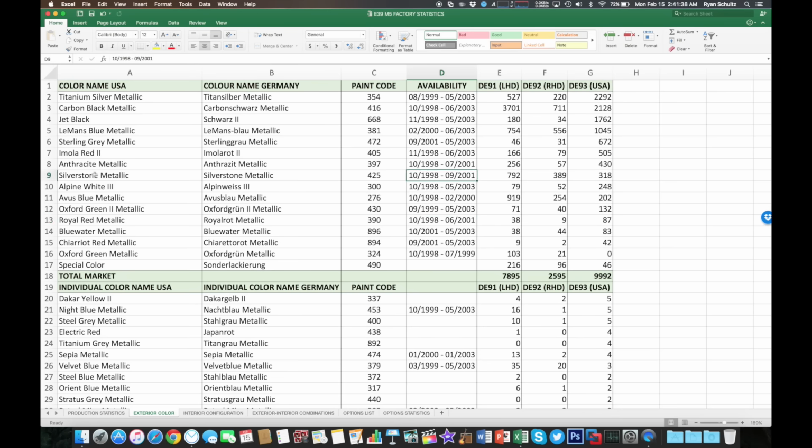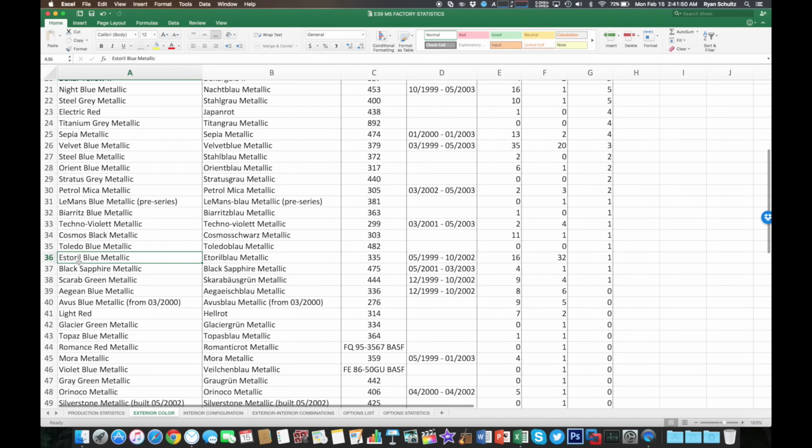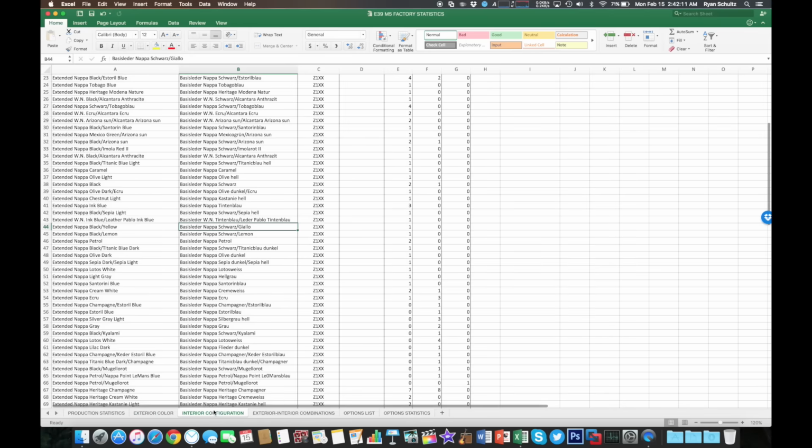But back up to Silverstone, they made a lot of these in the left-hand drive market for Europe and the rest of the world, 792 versus only 318 in the US. Looking at my favorite color personally on these cars, Astoral Blue Metallic, paint code 335 from 1999 until October of 2002. One was ordered by somebody in the US and a total of 48 others for the rest of the market. So I got a full breakdown of total market, total individual, total production numbers for every color.